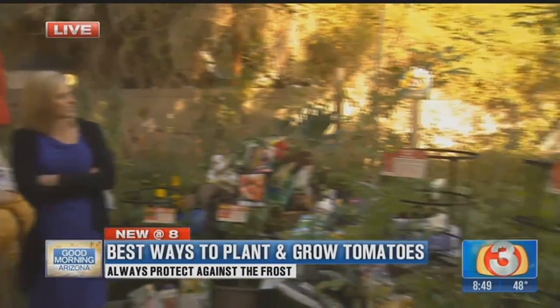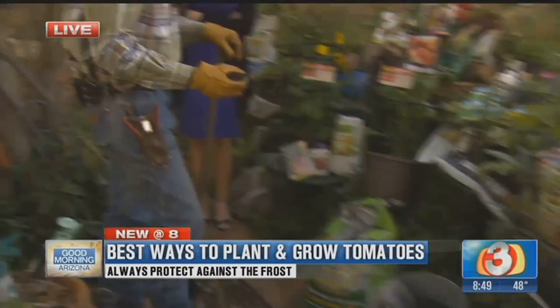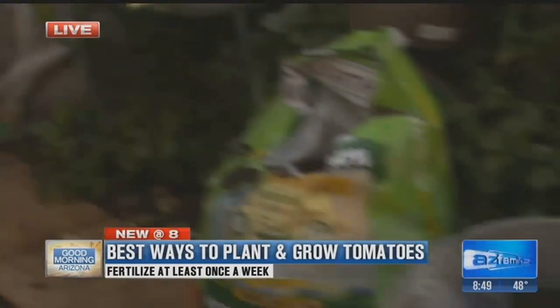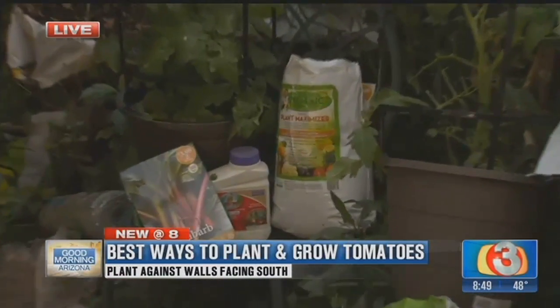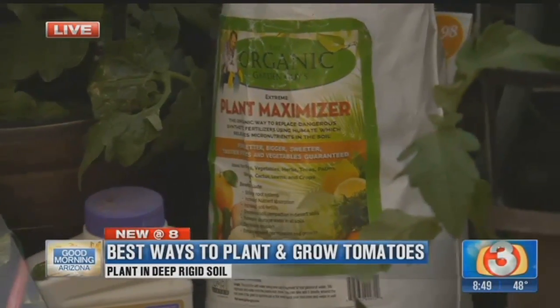South-facing wall is the other thing. Lots of compost in the ground. In fact, you can't over-dig a tomato hole. I know a guy that does it with a backhoe, but it is real important to get lots of compost in the soil. And of course, the other thing is some plant maximizer right over here. This is very important. So anywhere from a foot by foot to 3 foot by 3 foot hole, and you want to get them in against that south-facing wall.